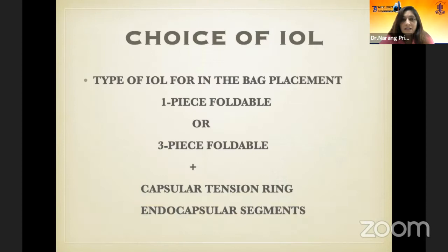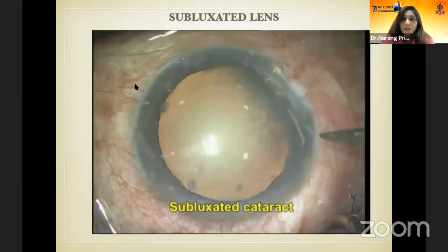You have wide choices. You might have a one-piece or a three-piece foldable IOL to put inside. Again, that's a personal choice. Many of the surgeons would like to go ahead with a three-piece IOL. That's my personal choice in all these cases. But there are surgeons who are also using one-piece foldable intraocular lenses. You have various other beautiful capsular bag supporting devices which can be used in association with the intraocular lenses and the CTR. So what I'll try to showcase is run through these videos.